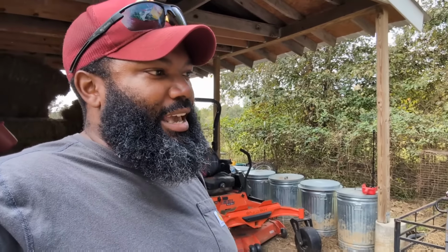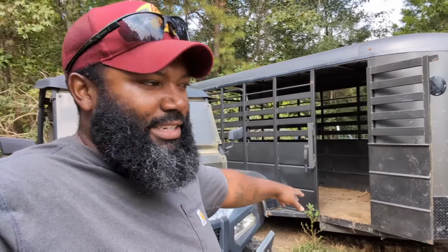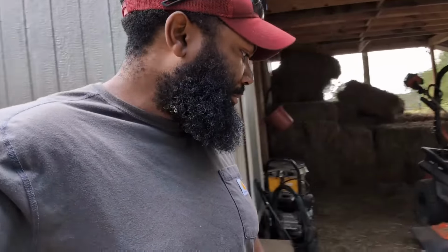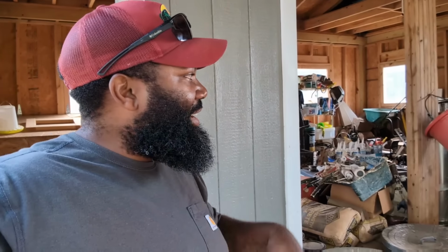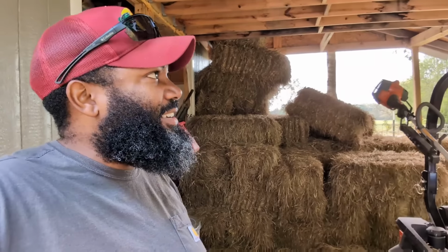And y'all saw in a couple videos ago that I went to the feed store and got thousands of pounds of animal feed. And what we do is we put the extra bags on the cattle hauler here on the trailer. We used to put them in the barn, but we kind of started running out of space in our barn, which is why we're building another barn, a bigger barn, probably about 3 times the size of this one right here, down in the pastures where we got the tree cut down there.